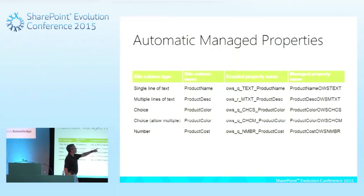If you use a space, you're going to end up with a whole bunch of garbage in between the word product and the word name. And it just makes things ugly. So don't use spaces in your column names. Come in after the fact.